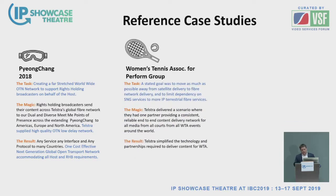We use OTN a lot for women's tennis. Essentially, we spin up services over our OTN network to deliver spin-up, spin-down IP networks for various use cases. This one is for tennis, where they go to an event for a week, they pack up, and then we move on to the next one. We do about 50 to 60 a year.